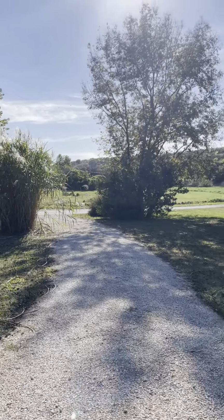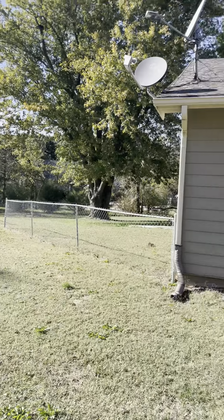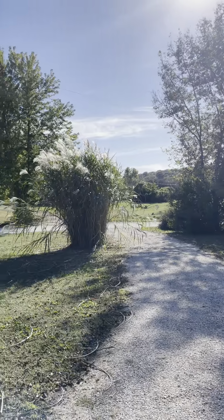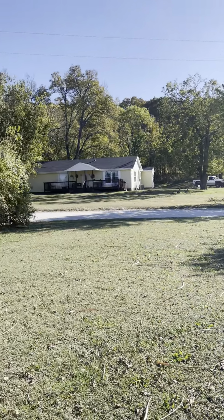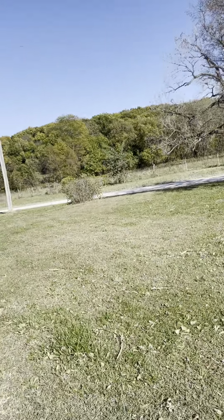This is a video tour for 693 East 1450th Road. Just a quick look at the road that you're sitting on. You sit on gravel and you're right on a curve here. And they've got a double entrance to this gravel driveway in front of the property. So looking at the property, there's a 3D composition roof on top and solar panels, as you can see.